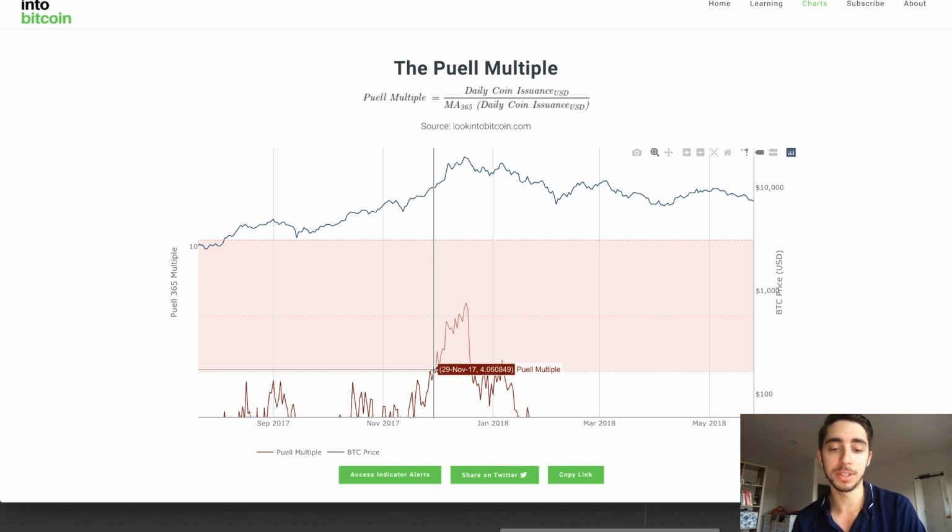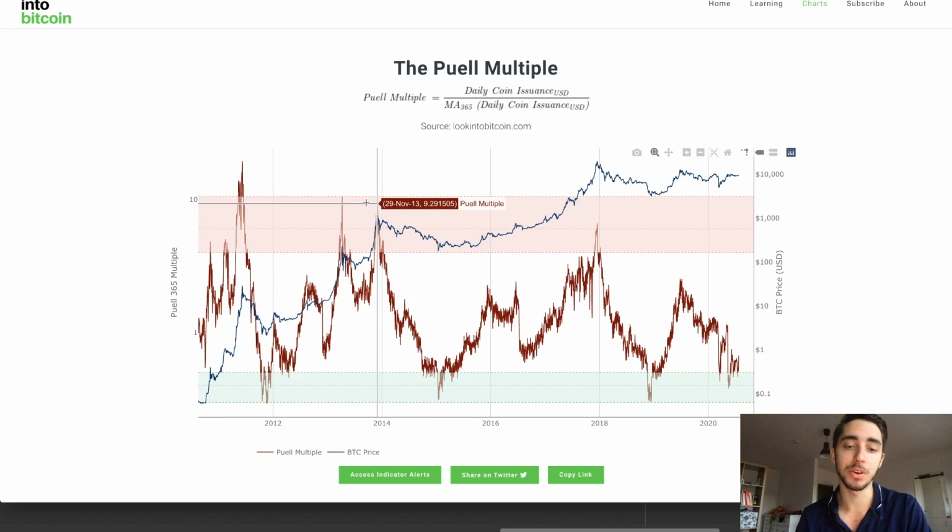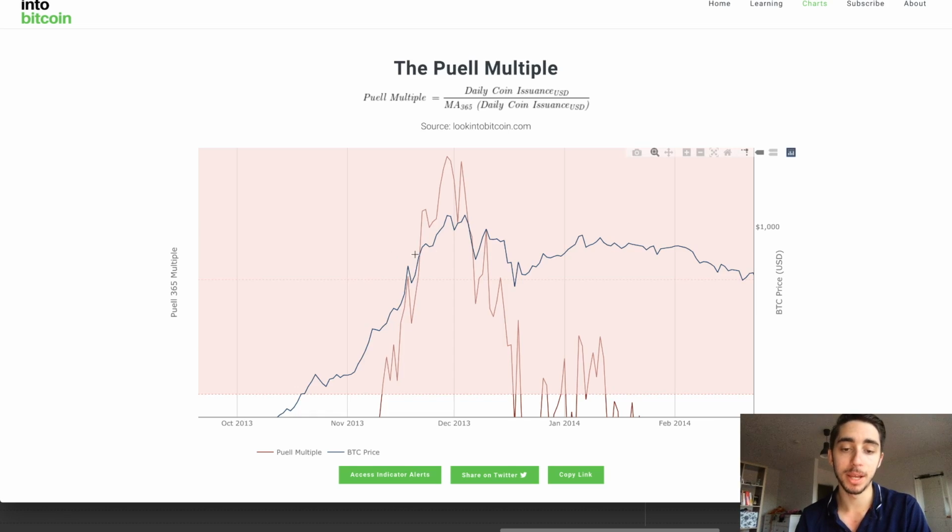We started to enter into this range here around the 29th of November of 2017, and the peak was on December 17th of 2017. So again, very accurate at calling the top here, or letting us know when we're roughly reaching that top. Another example here, POI multiple entered into the red zone on November 11th of 2013, and then topped out just a couple of weeks later in regards to Bitcoin's price and also the POI multiple.